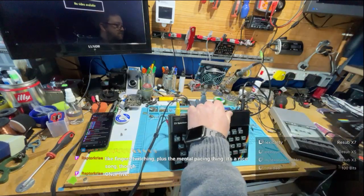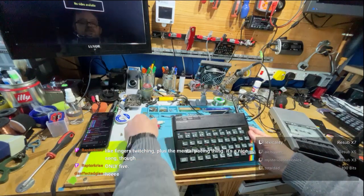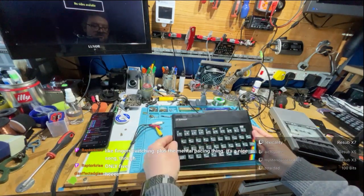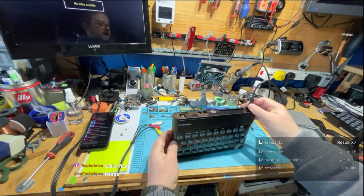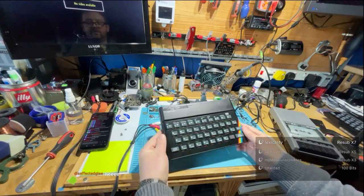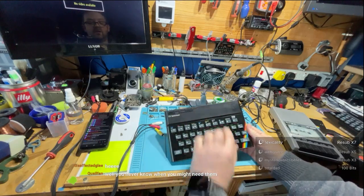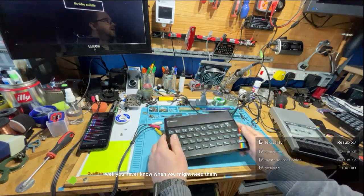Only 5, I know, right? But in fairness, I've got this one, which is my hero Spectrum. As I say, I've got that one I've just made. I've got Gandalf the White, which is the same computer but in a reproduction white rubber keyboard.